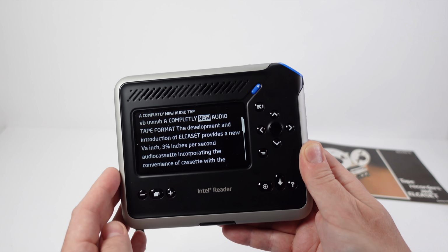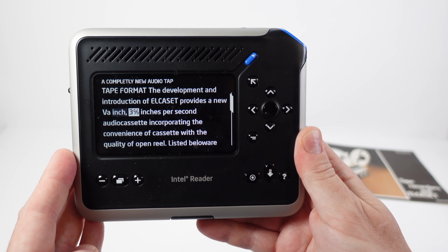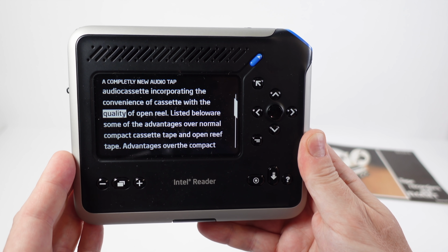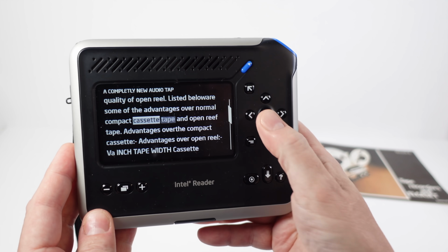Now, here we go. Format the development and introduction of L cassette. Provides a new VARA inch, 3% inches per second DO cassette, incorporating the convenience of cassette with the quality of open reel. Listed below are some of the advantages over normal compact cassette tape and open.